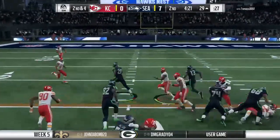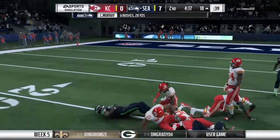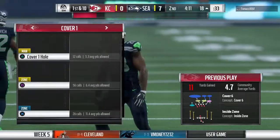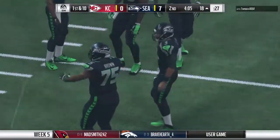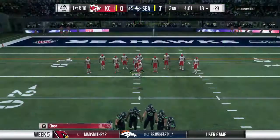They keep it on the ground, but this time it's Murray. And inside the 20 before he's brought down. A nice pickup there of 11 yards, and it'll move the sticks. Tremendous blocking by the interior of the offensive line. They didn't just gash him there. They blasted a gaping hole for him to gallop through. I think if he comes back to the huddle, he better be giving them a whole lot of credit and thanking them for that much space to rumble.